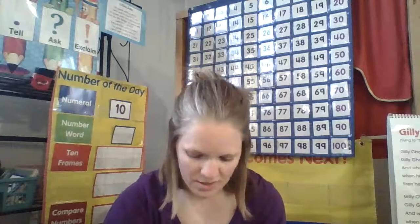Okay? Remember our song? Here are the 3D shapes that I know. A sphere, a cylinder, a cube, and a cone. Okay? So those are our 3D shapes.